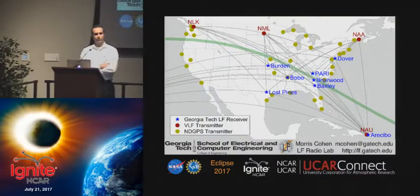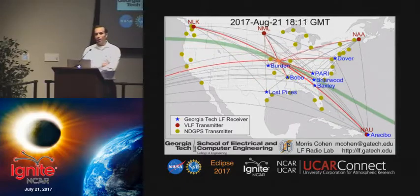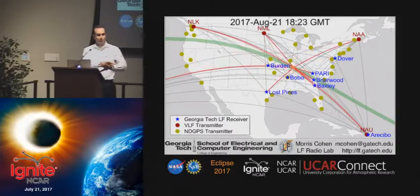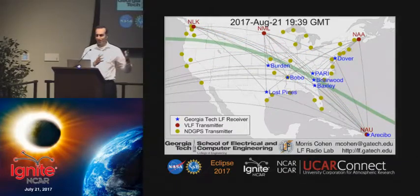The blue stars are our receivers that we have deployed. The circles are transmitters that we'll be looking at. And the gray lines are all the paths that link them. And if this video plays, you'll see the eclipse spot sweeping across the map. There it goes. So all those red lines that you're seeing are basically extra scattering paths that we expect uniquely on this eclipse day. And you can see from this mesh grid, we should be able to do some interesting imaging of the ionosphere.